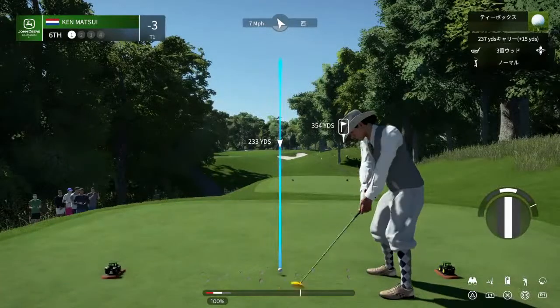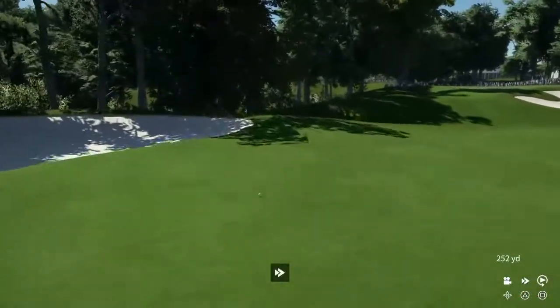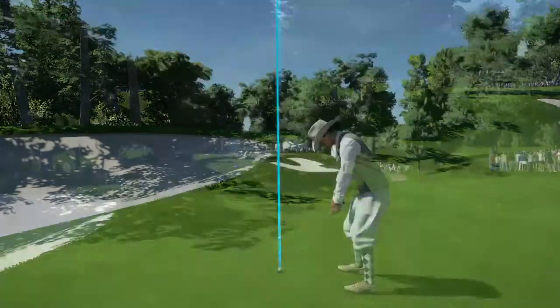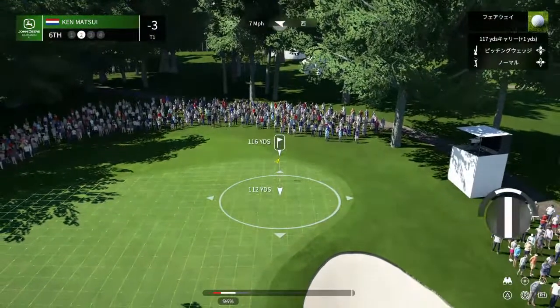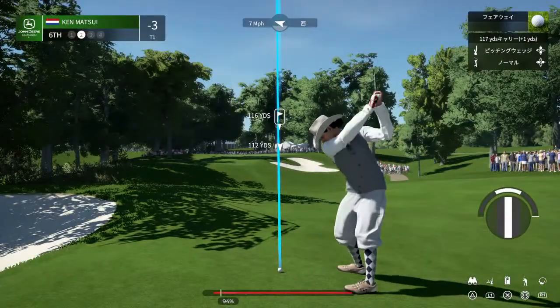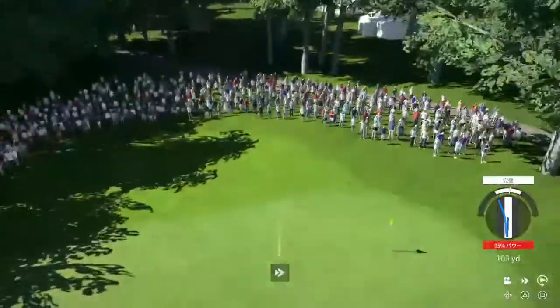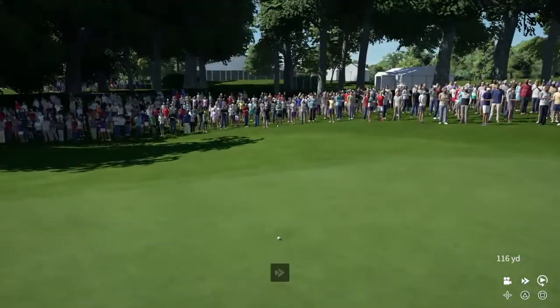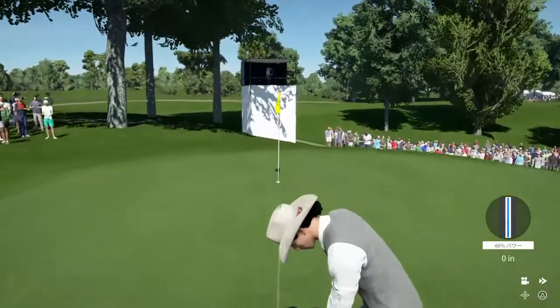Par 4 measures just 361 yards, but only the long players will try and drive this green. The others lay it up with an iron, wedge it on, hit it close, and make your birdie. Chosen the pitching wedge here. Nicely done. John, have you got a read on this one?